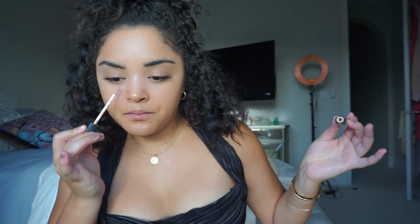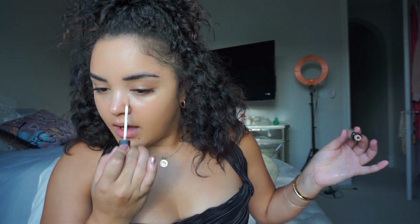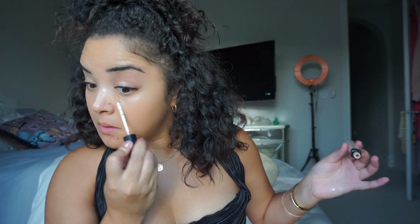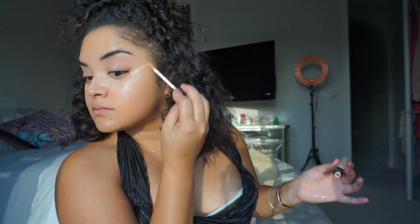Everyone's been saying use less concealer, and okay, fine, we'll use less concealer, but I like to conceal the sides of my nose, bridge of my nose. I'm going to do a little bit right here. I don't know, guys, I love concealer. I can't use less, but one trick I have learned is to really carve out this eye area. And now I'm going to let this dry for a second.